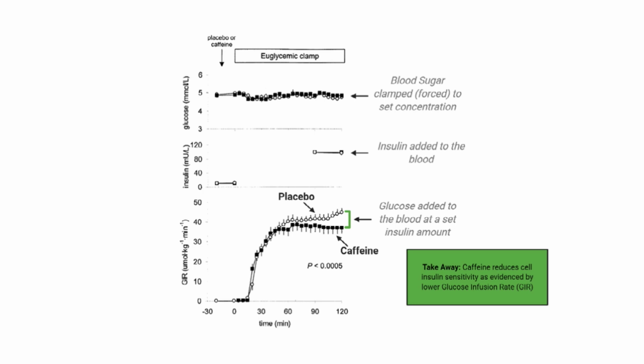And I didn't actually write this in my notes, but now it's coming to me that in the paper they mentioned that metformin, which would do the opposite, would increase insulin sensitivity. That actually creates an increase of roughly about 15%. So caffeine is like the exact opposite of that. It would decrease insulin sensitivity. So the point of that is that it's clinically relevant when you see this decrease in insulin sensitivity. Okay, so that is the data.